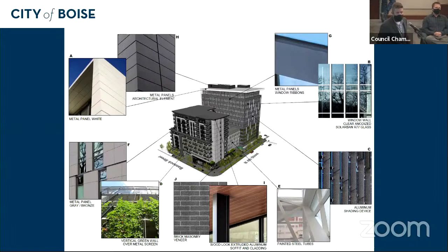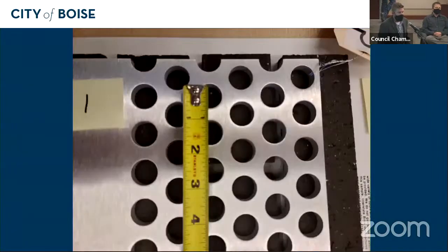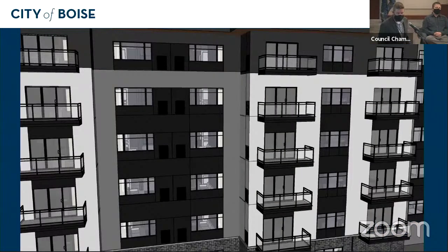Additionally, they've submitted brick samples, samples of the proposed painted steel tubes, the paint colors, all three colors of the metal panels are here tonight as well. And also some glazing samples for the committee's consideration as well. The second piece and some slides here depicting those exterior materials, I think with the physical samples here in chambers, those are probably much more helpful than these pictures are.